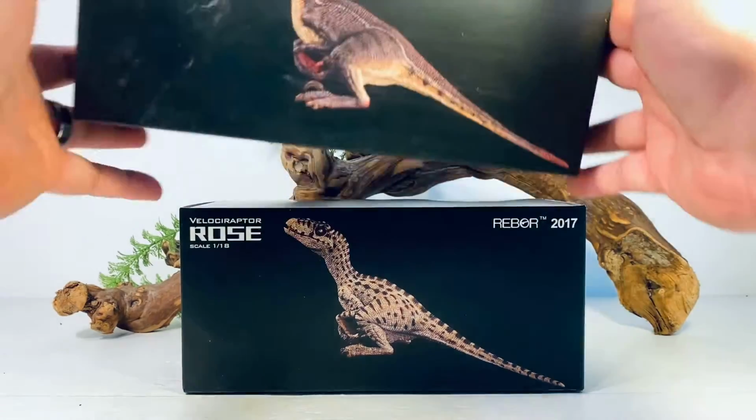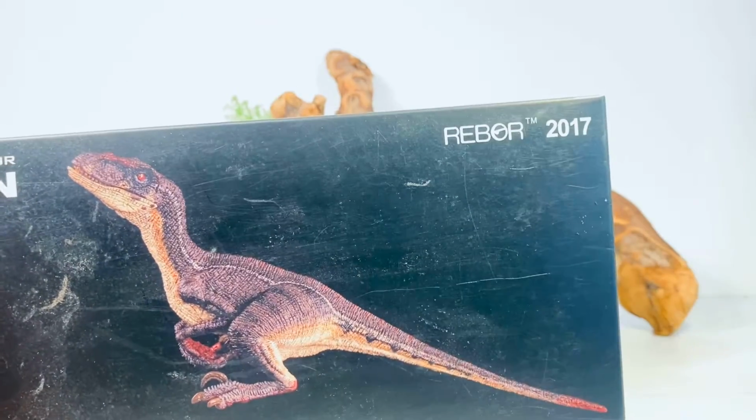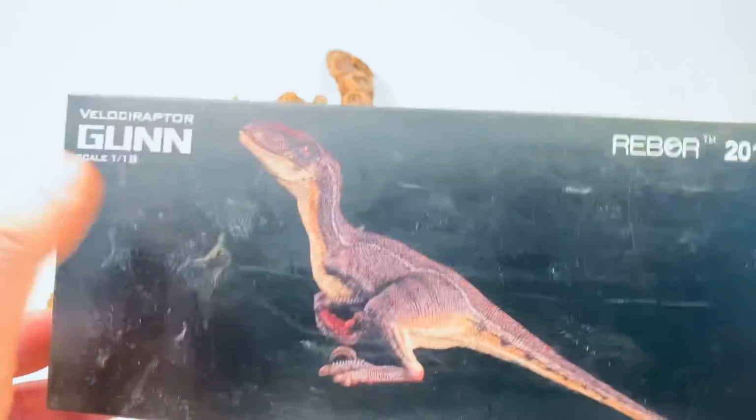So let's take a look at the male packaging. We have a nice artwork of the male on the front of the box. Obviously, the figure came out in 2017. They are 1/18 scale, and my box is a little bit dusty and beat up because it's been sitting in the basement for the last 5 years.